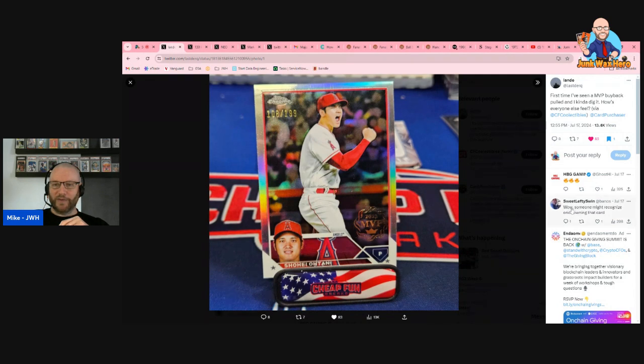This was a funny tweet. Wow, someone might recognize once owning that card. That'd be funny if somebody were to take pictures of their card before turning it in for the MVP buyback, and then they've got the same card.